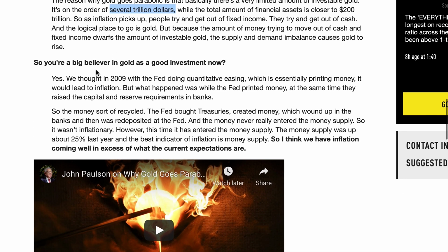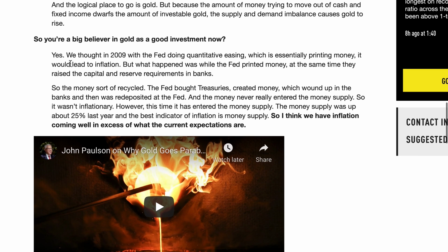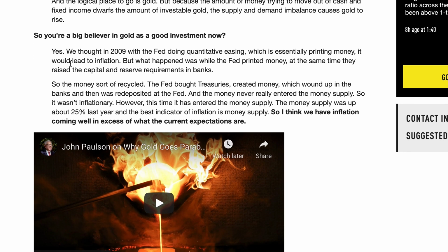Anyways, he says down here, the interviewer says, so you're a big believer in gold as a good investment now? And John Paulson answers simply, yes. We thought in 2009 with the Fed doing quantitative easing, which is essentially printing money, it would lead to inflation. But what happened was while the Fed printed money, at the same time they raised the capital and reserve requirements in the bank. So the money sort of recycled. The Fed bought treasuries, created money, which wound up in the banks, and then was redeposited at the Fed. A big casino, folks, and that's my own words. And the money never really entered the money supply. So it wasn't inflationary per se.